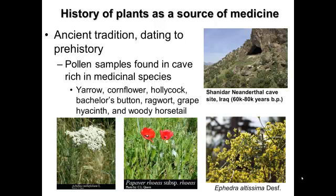Now, plants have been used literally for thousands and thousands of years as medicines. In fact, our earliest evidence of medicinal plant use dates back to prehistory. There is an archaeological site located in Iraq. It's known as the Shanidar Neanderthal Cave, and this site dates to somewhere between 60,000 to 80,000 years before present.